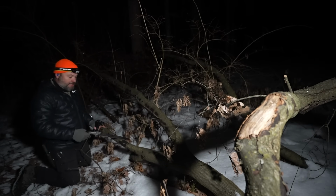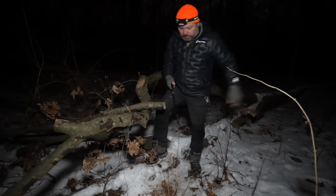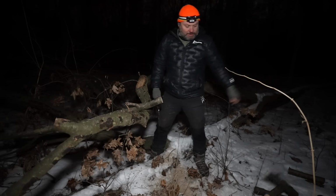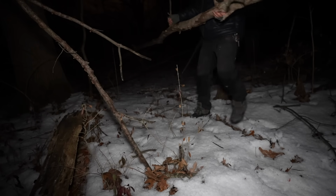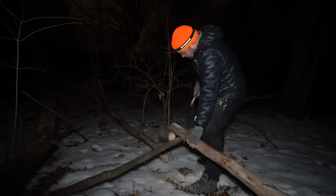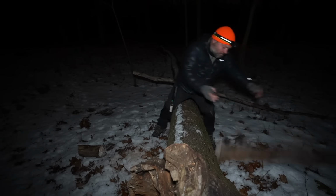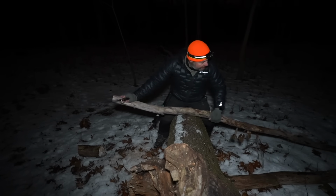I'm gonna take this limb off right here. That is too big. I'm gonna use this one and we're gonna see where we're at, if I have to come back and get some more of this.